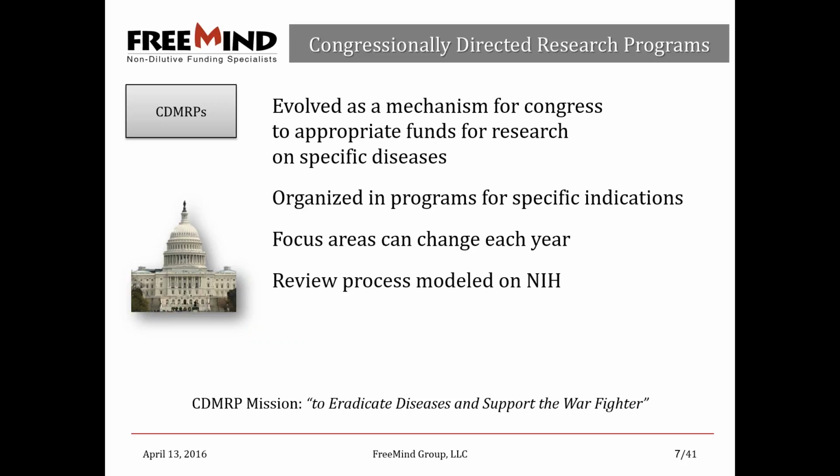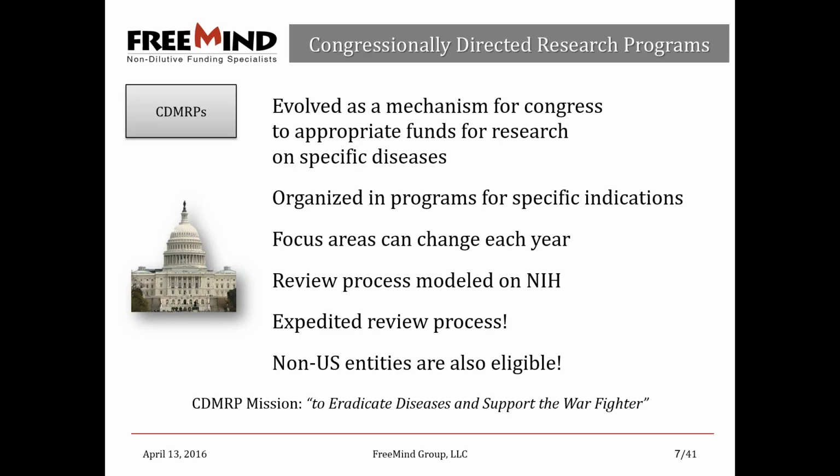The review process is modeled on the NIH, but they are not identical, and we'll touch upon some of the differences later. There is an expedited review process, meaning you are able to submit a pre-application before you begin with the whole grant writing process itself, and also non-U.S. entities are also eligible for these mechanisms.